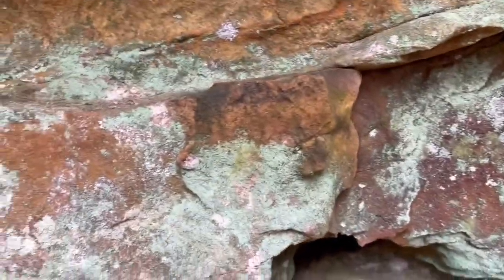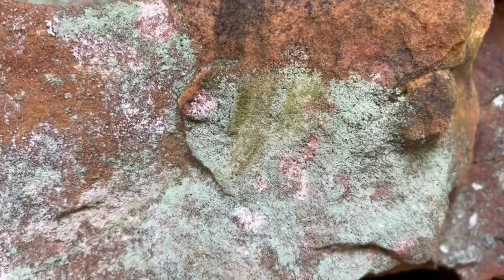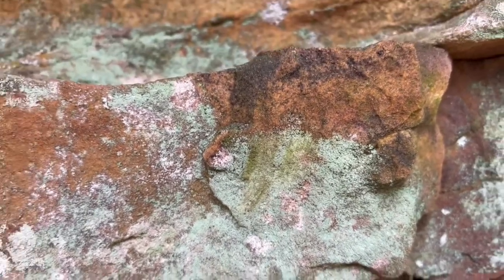And if I put my finger on there, it kind of wipes it off and spreads some of the spores. Cut that coating off, and you can see some more green stuff, chlorophyll, underneath.